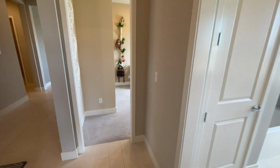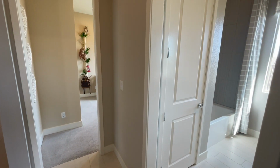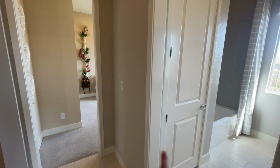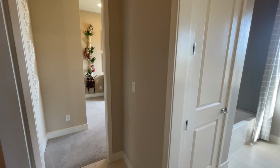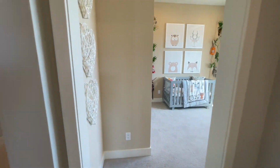What do you guys think? I almost wish they had the linen closet here and not in the bathroom. I don't know, what do you think? Would you like it this way or would you like the door here? I'm only guessing they didn't put it there just because there's not enough room, but things to ponder.